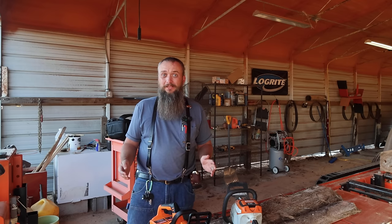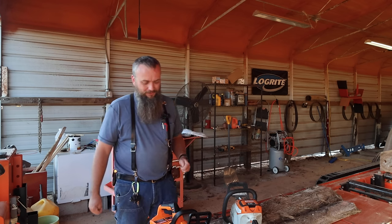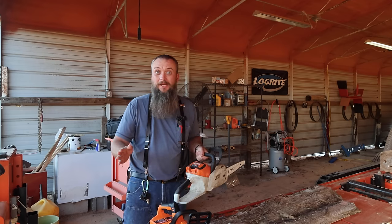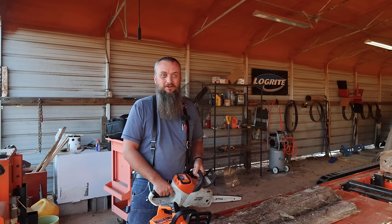And if you only have stuff made in America, your house is probably pretty empty, more than likely. So there's no sense in getting upset over that. Anyways, this chainsaw right here is made in Germany. Nobody ever gets mad about that. Oh, that's a German-made saw. I never get the comments when I show it.